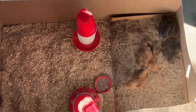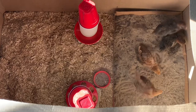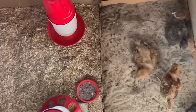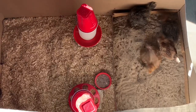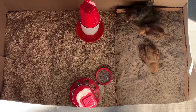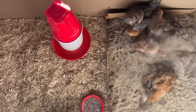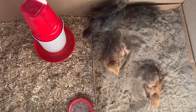There's some dirty little things. They love the dirt. They make it look so fun. They definitely make it look so fun, let me tell you. So that's what I'm kind of trying to do now as they're getting a little bit older, get them more used to what they will be doing in the actual coop area. But these little ones love the dirt.